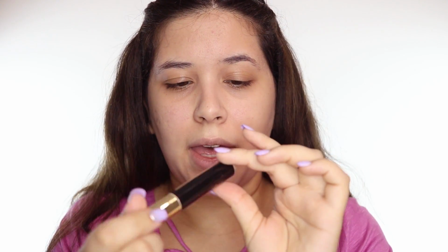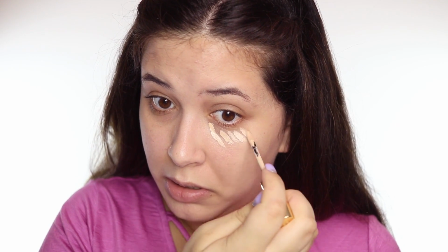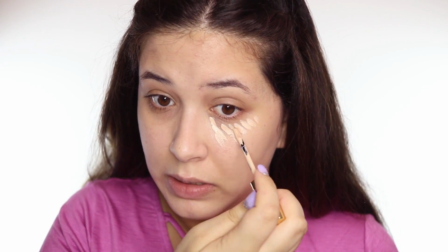Okay, so I've used this product a couple times now, and I feel like I do like it, but I don't think that it is as full coverage as they seem to claim it is. I think it is full coverage, but you do have to do maybe 2 layers to make it look really full coverage, and I'll show you in the video now. So this is definitely going to be a real test because my under eye circles, as you can see, I have a lot. So I'm just going to go ahead and apply a couple of stripes like this.